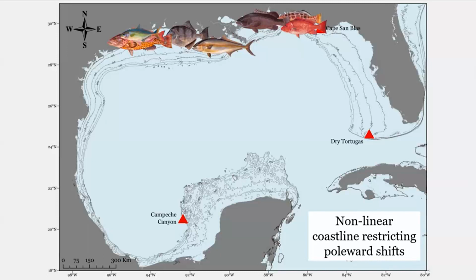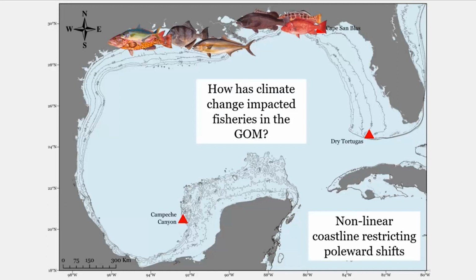So in that situation, you have a linear temperature gradient in which fish follow north to maintain their optimal temperature. But here we have to ask, how has climate change impacted fisheries in the Gulf when they have this unique challenge? So the first step to go about doing this is to ask, how have climate proxies like bottom temperature changed in the Gulf of Mexico?